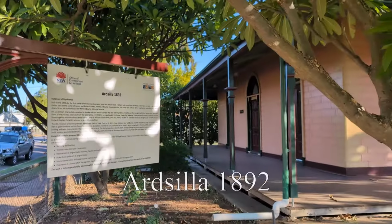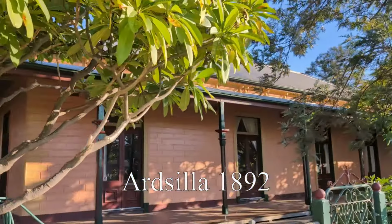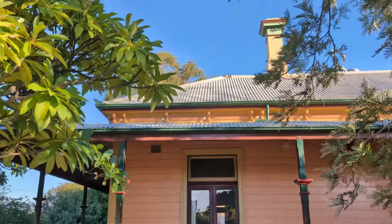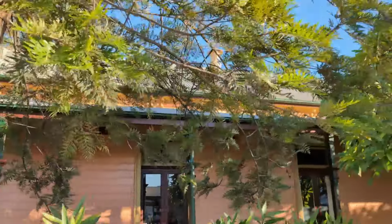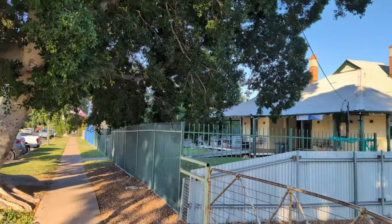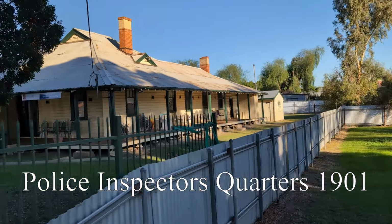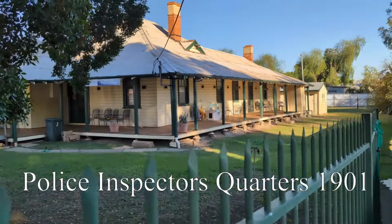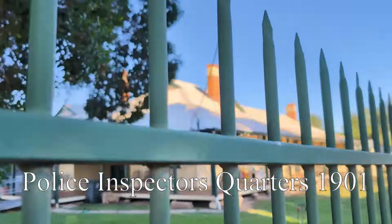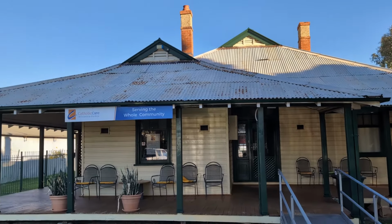Scylla was built in the 1890s by the first owner of the Central Australian Hotel, Mr. Gale. The police inspector's quarters was built in 1901. A fine old wooden house with its wide verandas is typical of houses built for the hot climate. The building is now used by Catholic Care.